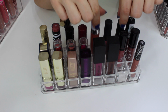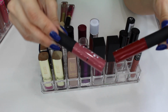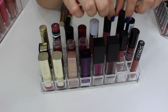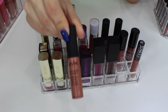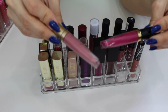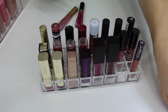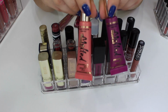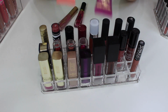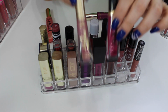This was definitely in a box. This is Pop Feel. Wow, these were given to me. I had a bunch of them, but I gave a lot away. These are from NYX. Then back here we have Too Faced. These are their melted latex, beautiful colors. These are also from Too Faced, and this is their melted metal. They're really pretty. These I found at TJ Maxx along with these that you saw earlier.